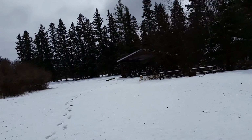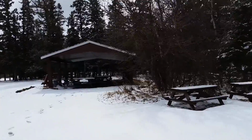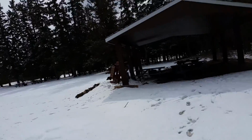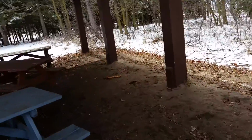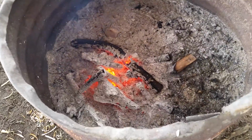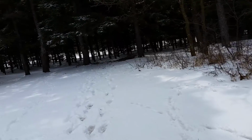There's lots of firewood around here. Nikki's just over there. Hey, Nick. There you are. I'll come back over and see about getting some tea on. Back into the shelter here. There's still some embers going. So I'm gonna pause you. And actually, I'm not. I'm just gonna come over here. We're gonna get some more kindling.